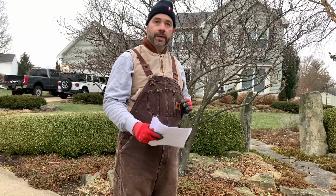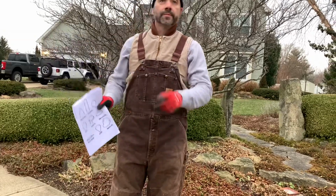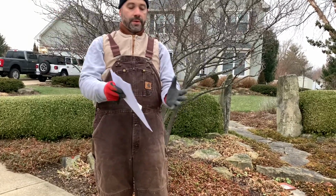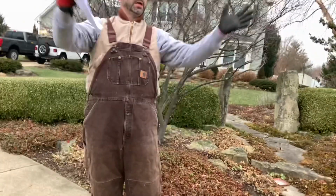You have vase-shaped, upright vase-shaped, which is this kind of form. The burning bush, believe it or not, is that type of form. Most of the viburnums have that upright. They're kind of the branch structure on the bottom then goes up like this.